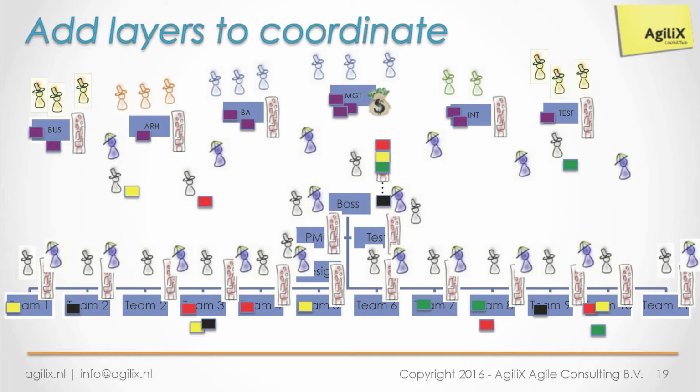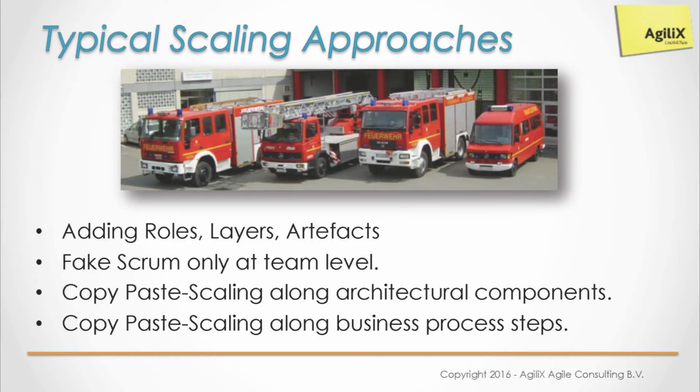You don't see that in one team Scrum, right? At least if it's a good Scrum team. A person is ready to help another person in the team. So why shouldn't it apply also to multiple teams? It should. But it's a result of the incorrect organizational design. So typical scaling approaches use an organizational design which has a goal which is not speed, flexibility, and learning, and they scale it along architectural components or along business process steps.